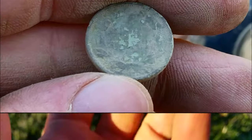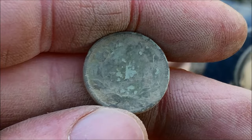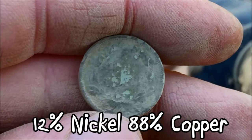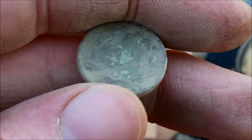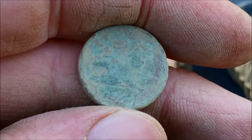I'm really excited. This coin was definitely lost in pretty good shape, but unfortunately this site's really rough on anything that has nickel in it. And you know the fatties have 12% nickel. As you can see, at the top of the wreath there is no shield. So it's either first year fatty or a flying eagle. And it is a flying eagle cent.